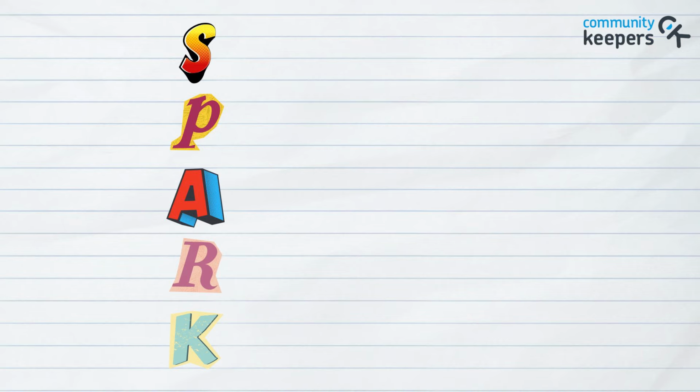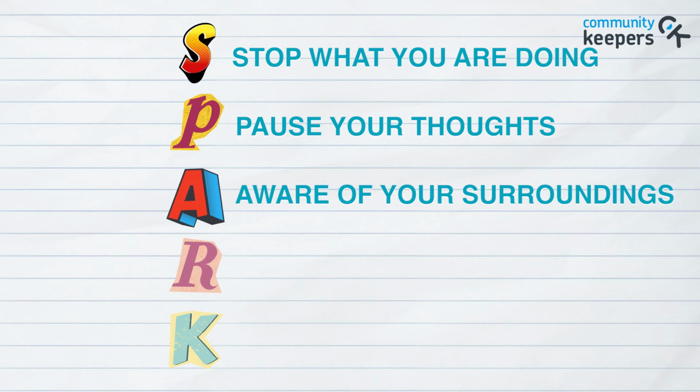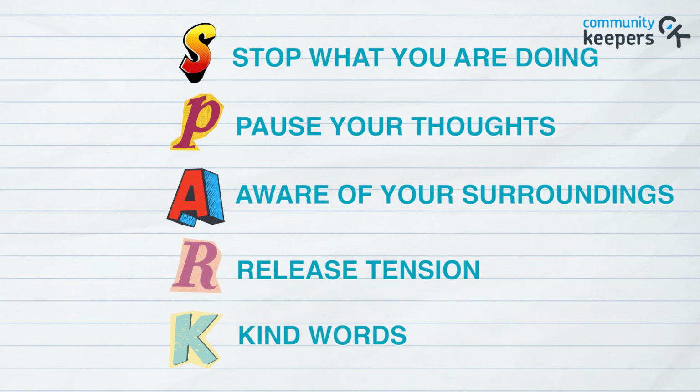A fun activity to remember is Spark. That is, stop what you are doing, pause your thoughts, be aware of your surroundings, release tension by taking deep breaths, and say kind words to yourself.